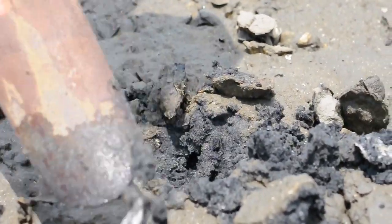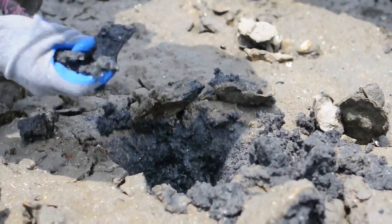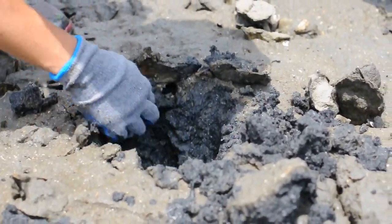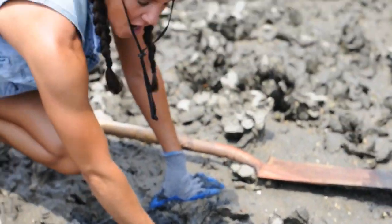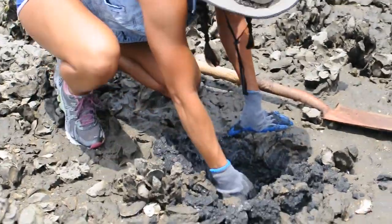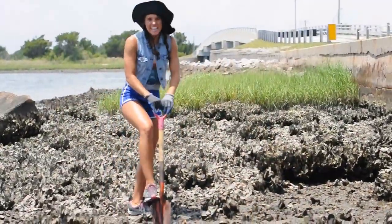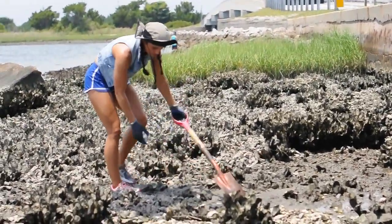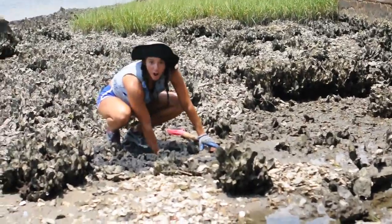These guys can burrow themselves down pretty far. Nope. Could be down further. Gotta keep digging. Oh, I think I got one. Nope, it's a rock. I have to dig a little bit deeper to find it. Oh, I think I got one.